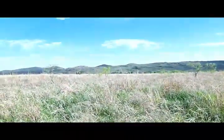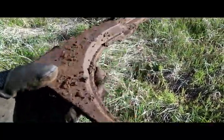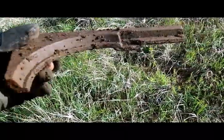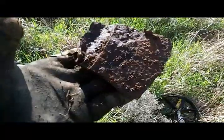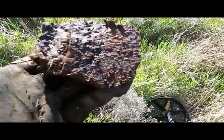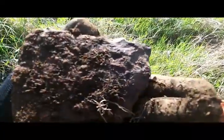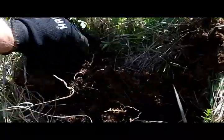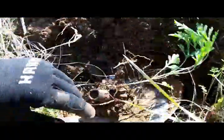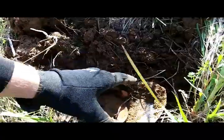Oh, such a beautiful day. Alright, see ya. Is that the top deck to a stove? I would say it is. Yeah, that's what I would call it. House parts. Oh yeah. Yeah, I do believe I'm near the barn area. Look at this. Broken hatchet. Bummer. That's an old one too. Oh yeah, definitely by the barn. No doubt about that. When you start finding all these iron parts and pieces, you're in the man's work zone.